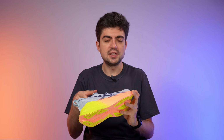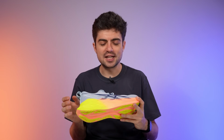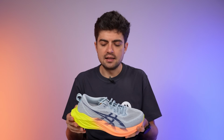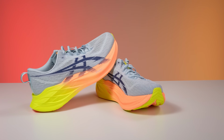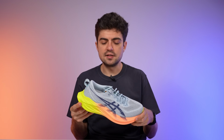Price point 220 euros, and yes, it's still that killer shoe. Once you have used your Superblast, put it in the shelf and go pick a Superblast 2, because at the end of the day, despite the small changes, despite the small differences, it is still an excellent shoe, and a shoe that many runners can rely on for their training day in and day out. Good job, ASICS. I'm very happy to have this shoe and to be using it in the coming month myself.